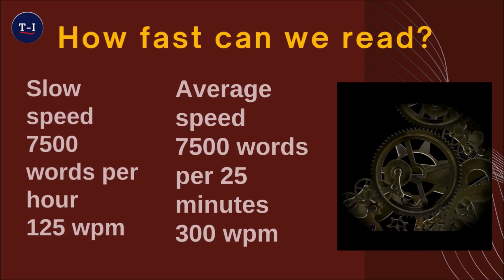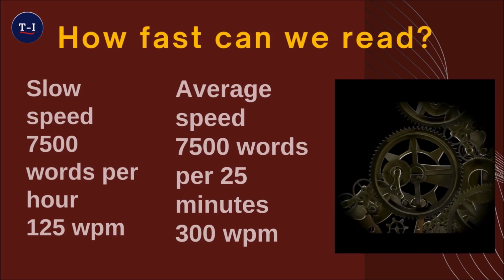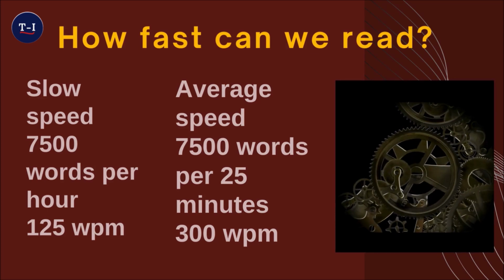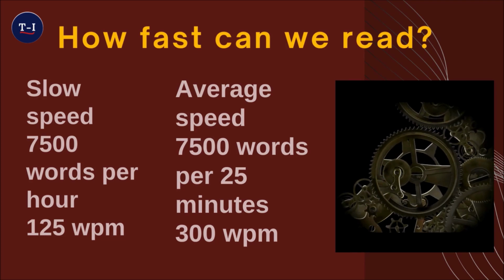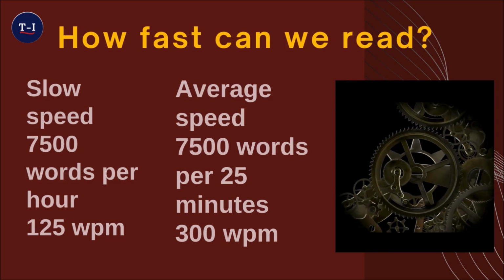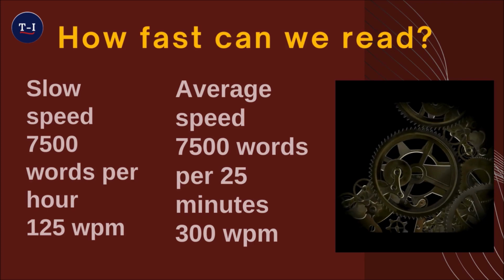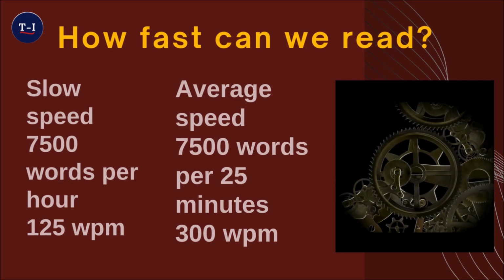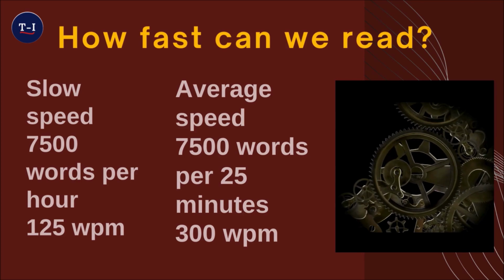So now that we know the average word count in an IELTS reading test, the obvious question is, how fast can we actually read? Well, you might be surprised to learn that research has shown, even at a slow speed, we can manage 7,500 words per 1 hour at a rate of 125 words per minute. At an average speed, we can manage 7,500 words per 25 minutes, and that's at a rate of 300 words per minute. So the average word count in IELTS shouldn't be such a huge drama.